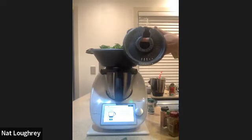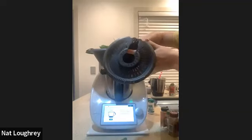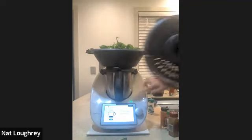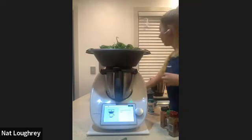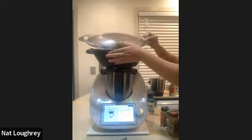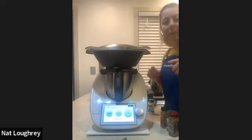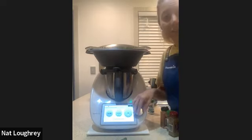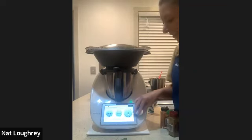I'll put all of that in. Next. And I'm going to pop my varoma lid on top. And now that is going to cook for 14 minutes. While that's cooking, I'm just going to give this chicken a stir midway through, about the 7-minute mark, and then you'll come back to me.